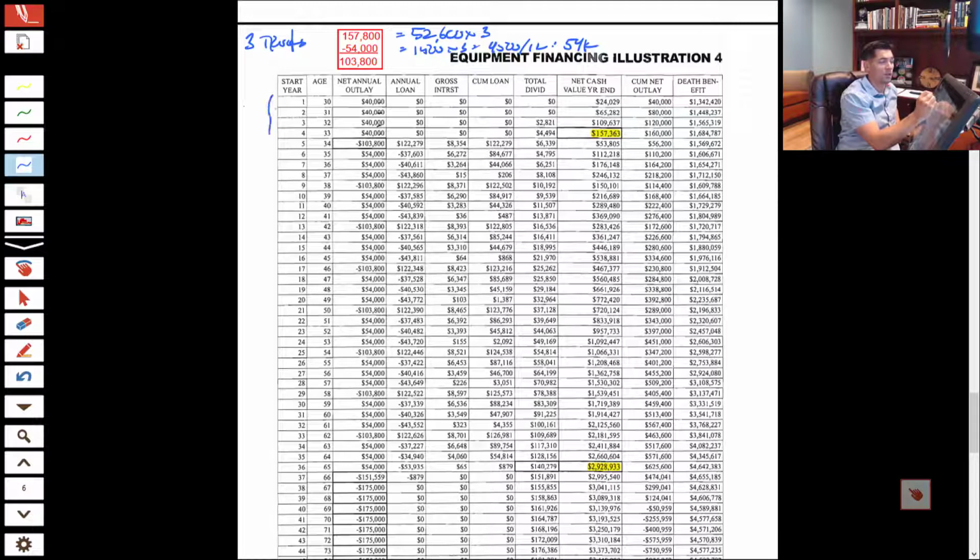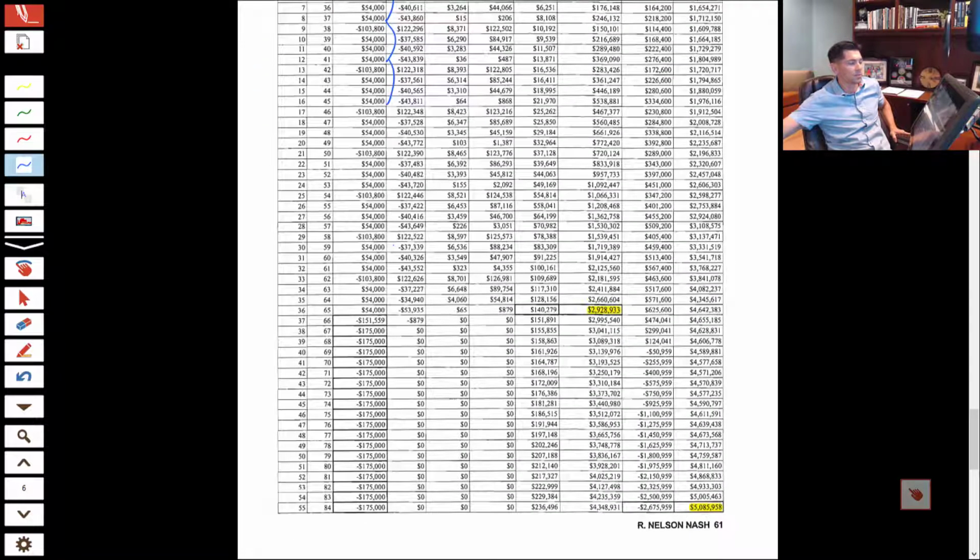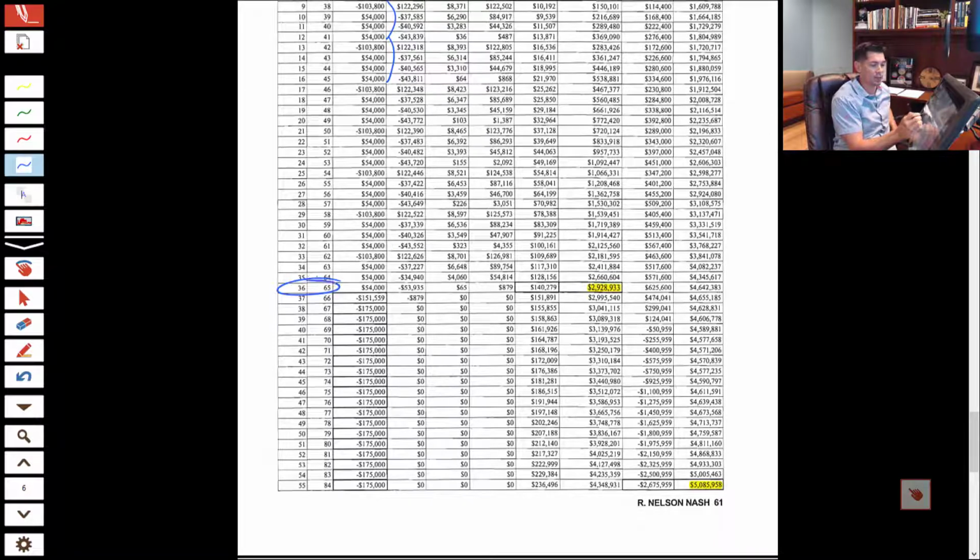So first 4 years, exactly the same, $160,000 going into it. We have 157. We're going to borrow 157,800, and we're going to pay back $3,000 a month. So again, in accounting shorthand in year number 5, we get minus 103,800, and we're going to do that every 4 years. And now let's fast forward, every 4 years, until age 65.